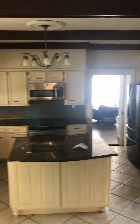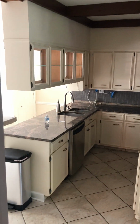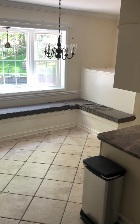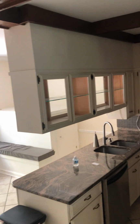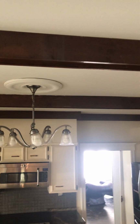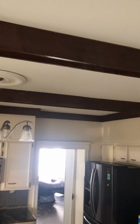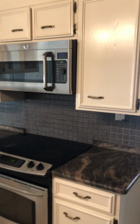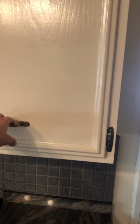It does go into the kitchen, which does look relatively recently renovated. Tiles look nice. The built-in seating for like a breakfast area is pretty nice in my opinion. I like the pass-through cabinets and the granite. The beams are just cosmetic, but it's a nice touch. Gives it the farmhouse type of look. See if I can get a light. There we go. I do believe that the cabinets, once again, are just painted.